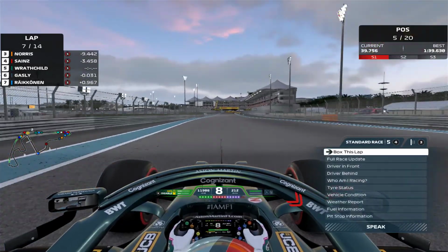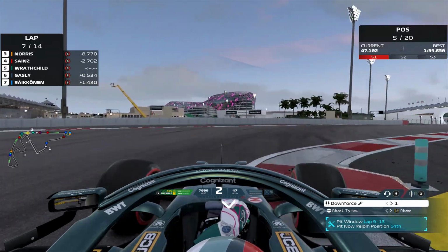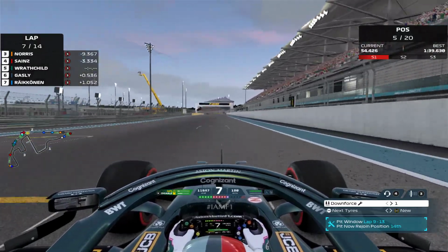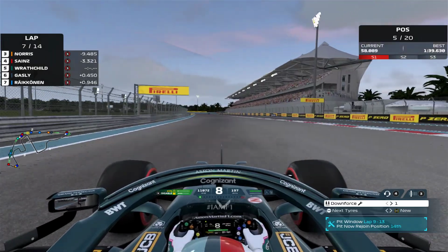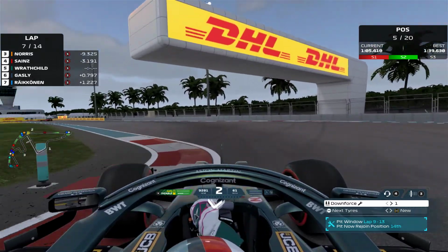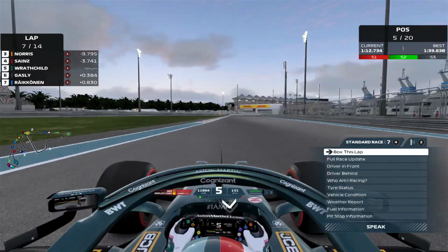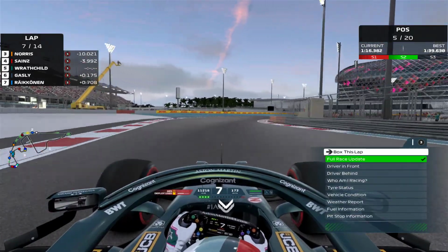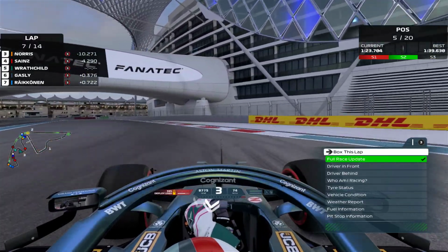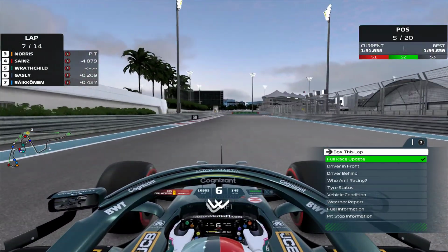Rival status. They're in ninth. The difference is 6.3 seconds. They're on fresh mediums. Race update. You have P5, P5. Our gap to the car in front is 3.2 seconds. They're on old softs. Gasly behind. Less than a second separates you. They're on old softs. The distance to the leader is 10.6 seconds. Your pit window opens in 2 laps time. 8 laps to go.